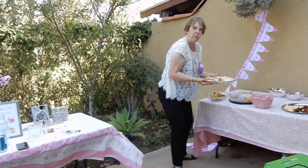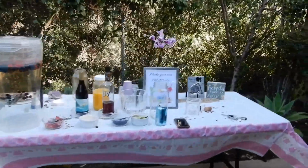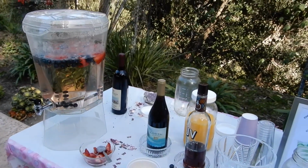Everyone have fun? Almost all the food's gone. So this is the aftermath. As you can see, the mimosa bar has kind of gotten disheveled, but that is to be expected.